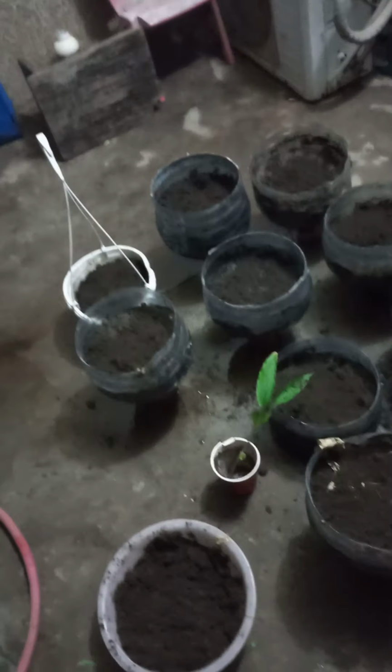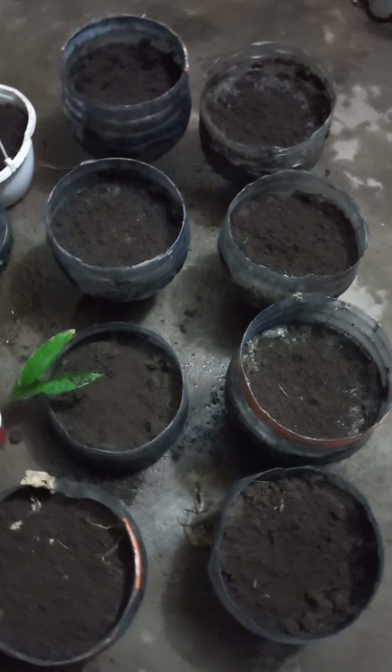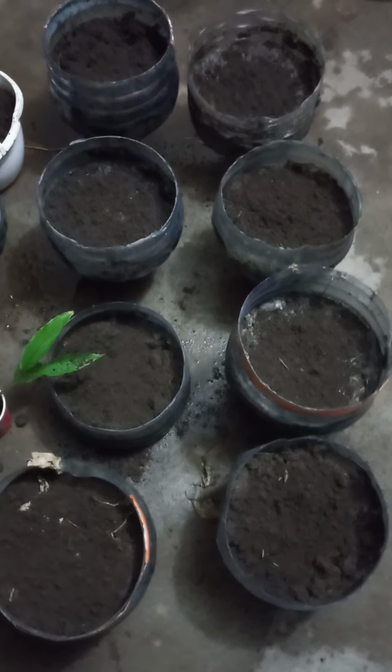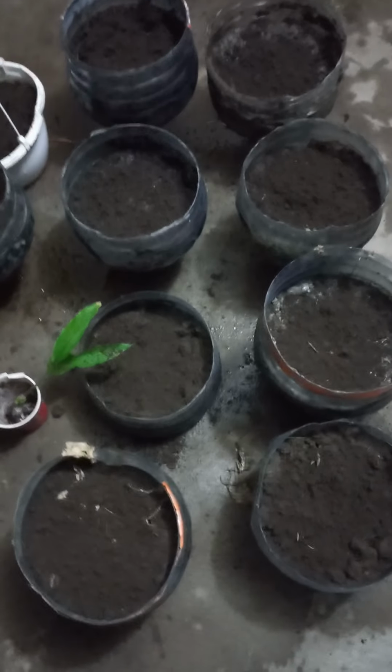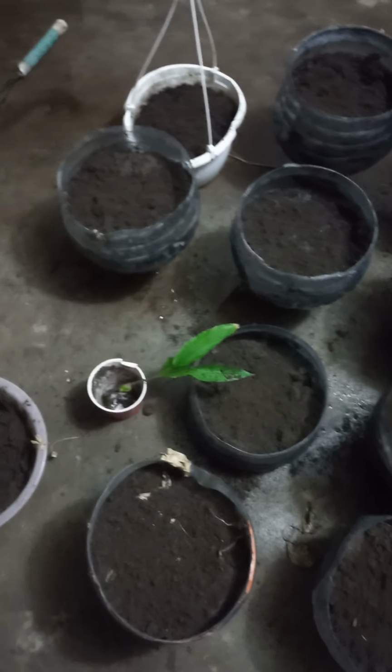Okay, so this is it. Depending on your environment, you can cover with some grass. But I have shade over my nursery where I nest my plants, so I'll skip the grass, but it will still come out. In a couple of days, at most a week, you'll have a video to show how our plants are doing.